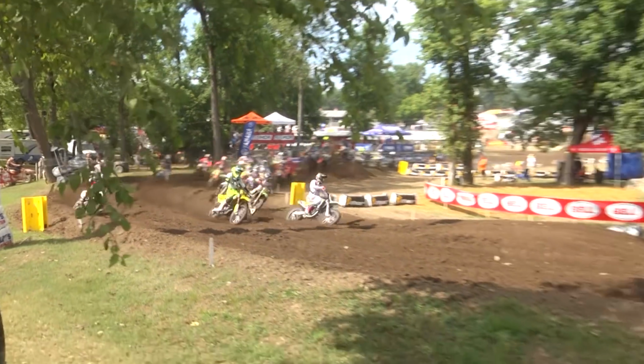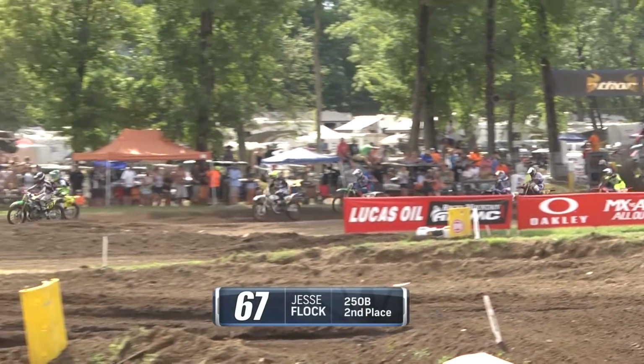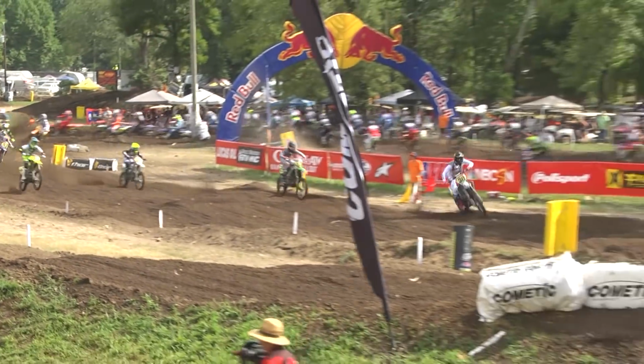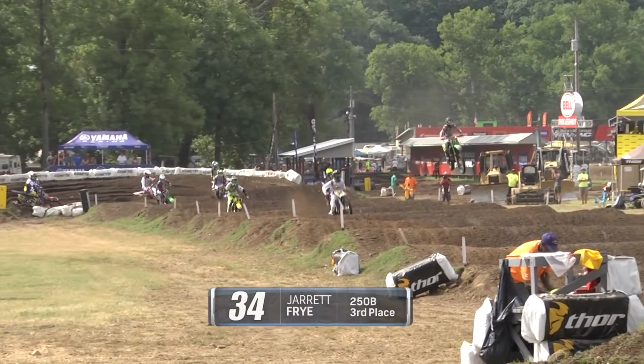Whoa! He almost throws it away. Swoll second in the first moto and led quite a bit of it until a late crash. Jesse Flock, a good start on the 67 in green right behind. Where's Pierce Brown? Looks like maybe he's about 5th or 6th. Jalek looks a lot more comfortable in these first two turns than he did the first moto. No mistake coming out of turn number 3, and he's well on his way.